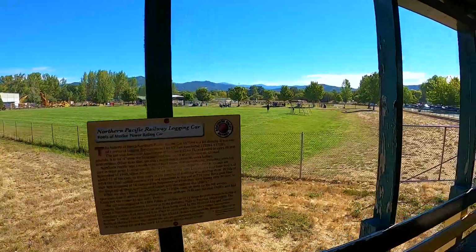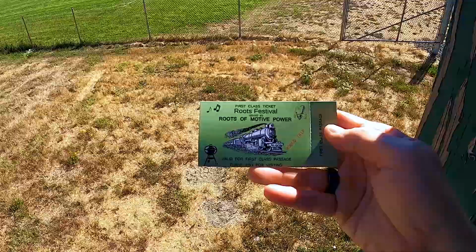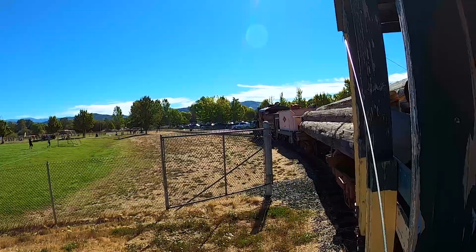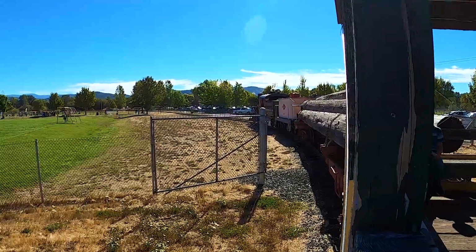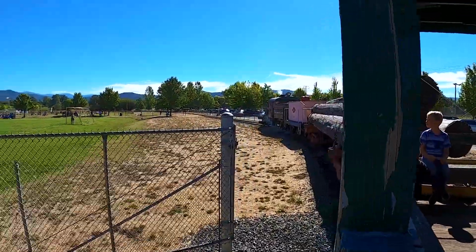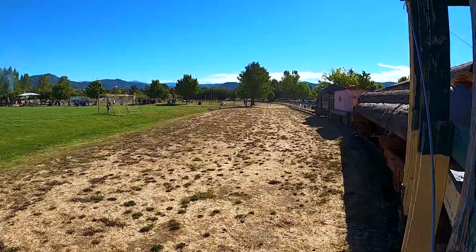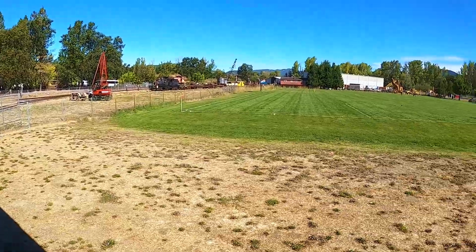Okay, we're on the train. And I got my handy dandy ticket. Now this, just to let you know, if you show up, the price is up to you. It's all donation. Here we go. This loops around the whole facility. Let's see what we can see. Not a very long train.